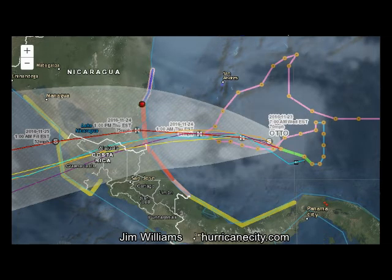Actually, Bluefields, Nicaragua, the red blinking light, is the furthest south city in the database at Hurricane City, and it is the least impacted area in the entire Atlantic Basin, and they're more apt to get hit late in the season, so this is not a surprise. However, it is a surprise that they are going to have a potential hurricane impact, because this hardly ever happens in this area. It happens about once every 29 years on average, going back to 1871, that they get a direct impact from a hurricane.